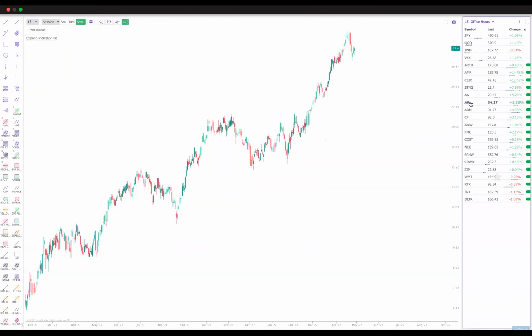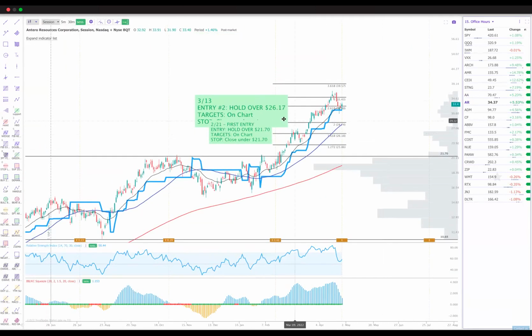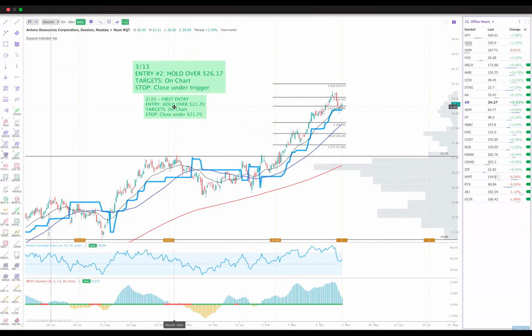Price moves down. Here's AR. This has been one of my favorite trades of the year. This is Antero Resources. Two entries on this one. We've got the 21.70, which was this right here, right? So we had resistance here, resistance here, we get the breakout here. That's our first entry. My first target's going to be 26.18. We hit target one, we hit target two, good to go.